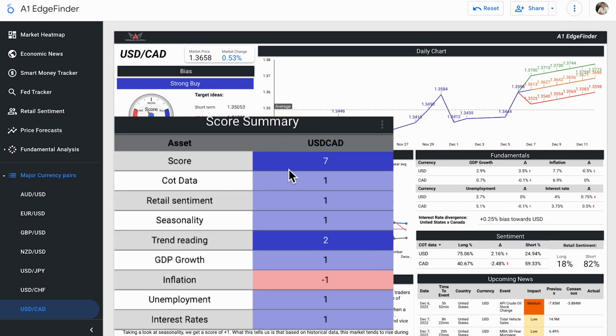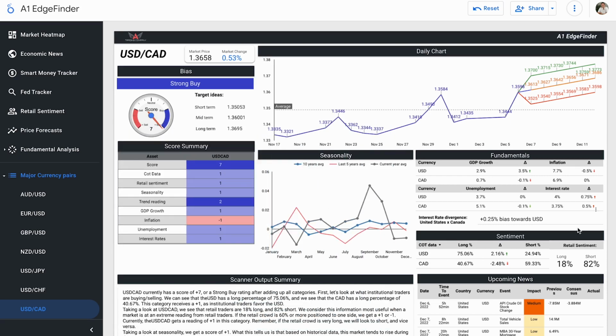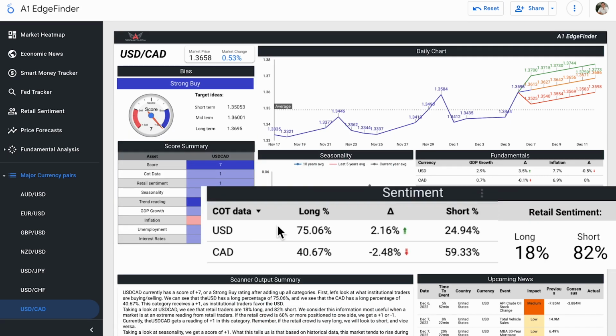Strong buy score of +7, COT data and retail sentiment both coming out to scores of +1. And we can see here institutional traders heavily favored long on the US dollar, 75.06%, 24.94% short. So pretty heavily favored long on the US dollar. Again, we've already seen the Canadian dollar. And retail traders are 82% short, 18% long. So retail traders very heavily favored short on this pair.